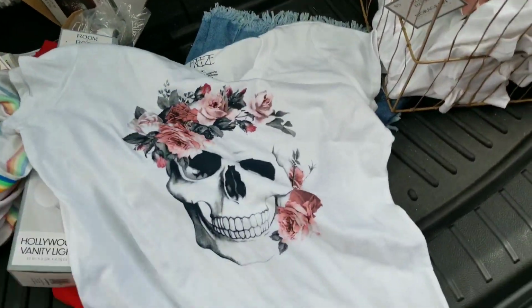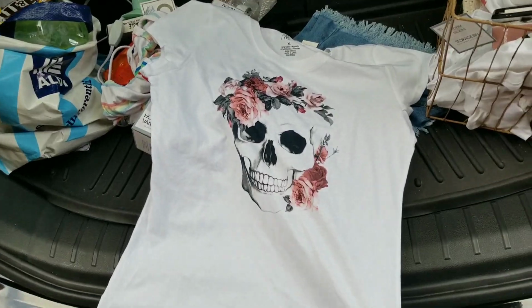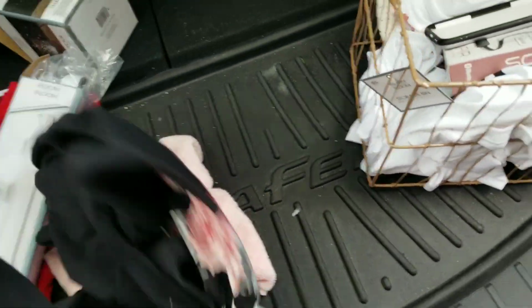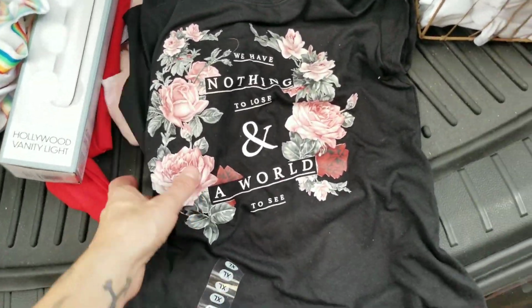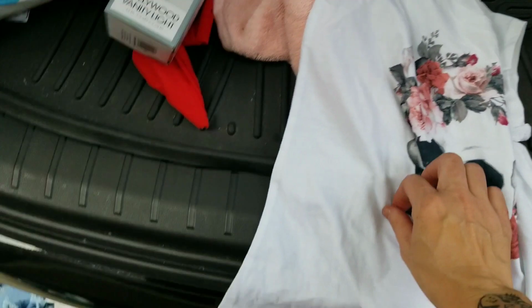Let's see. Got some clothes. Little t-shirts. Oh, it's a little skull. Oh my god. They didn't cut it or anything. Look at that. Wow. I'm surprised they didn't cut it. Got some shorts. Another shirt. Let's see what this one is. We have nothing to lose and a world to see. Another shirt. I'll put these on my Poshmark. I mean my Mercari. There's another skull. This is so cute.